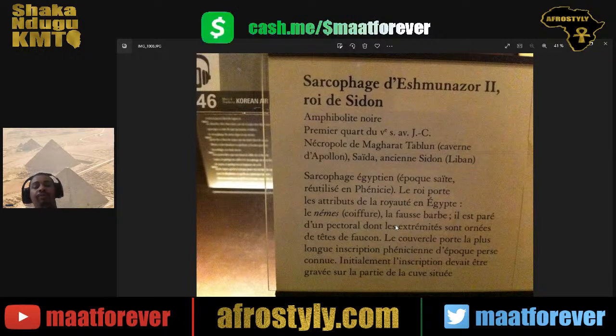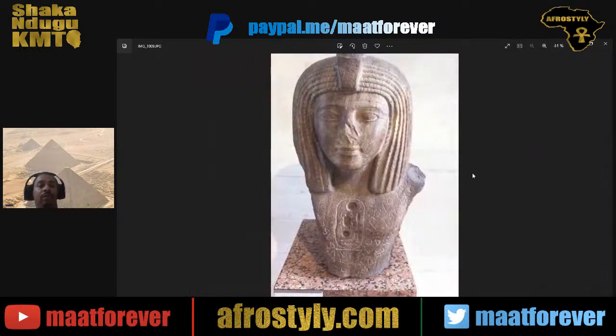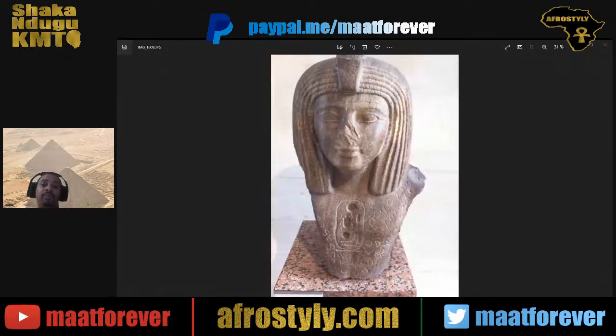And on the cover, there is the longest Phoenician inscription of the Persian era known. Initially, the inscription must have been engraved on the part where the cover, for lack of a better word, was located. Oh, well, here you have some Phoenician writing.